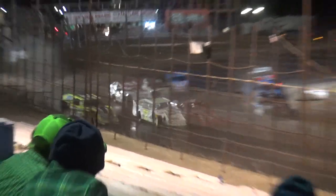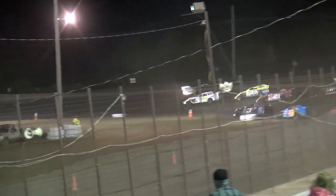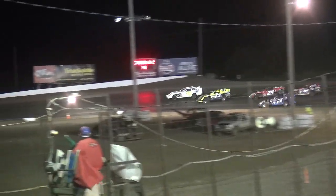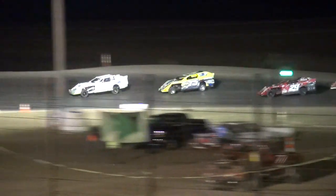Martin, he's going to try to use the high side of the racetrack. I don't think that was a good idea, as we're now 3 wide as the 78 of Derek Hicks. He's going to try to throw a slider into turn number 1. He's going to slide up in front of the 75 of Gunnar Martin. Gunnar Martin's going to try to pull the crossover, but now the 78 of Derek Hicks pulls away. Your new leader is the 78 of Derek Hicks.